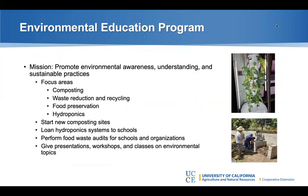And just a quick review of our environmental education program. So I've been working with this program for the last 3 years. And our mission is to promote environmental awareness and understanding in the community and also promote sustainable practices. And some of the areas we've focused on the last few years are composting, waste reduction and recycling, food preservation as it relates to waste reduction, and hydroponics.